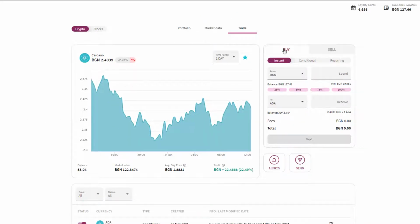If you want to buy, click buy instant, which means that you will buy Cardano tokens instantly, and you can spend 20, 25, 50, 75 or 100% of your balance. You cannot spend more, and there is a minimum, currently 20 BGN. I will trade with 21. You can see that for these 21 BGN I will receive 8.73 Cardanos with the current price, and click next.